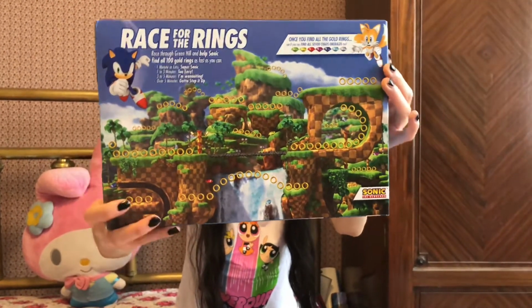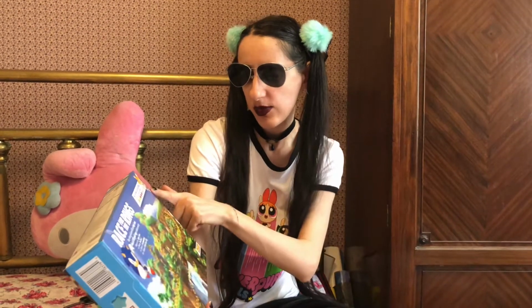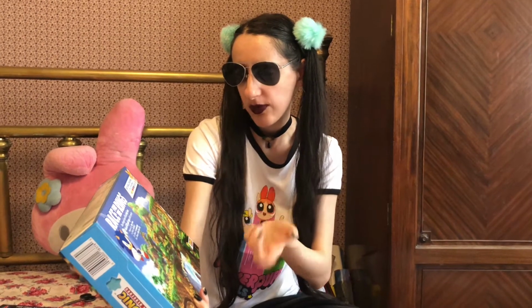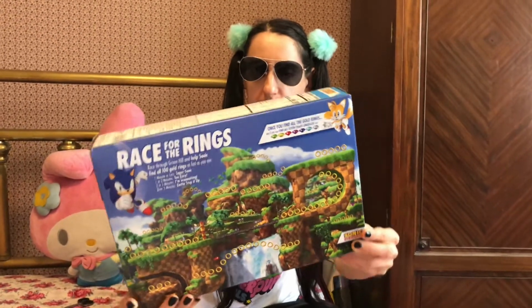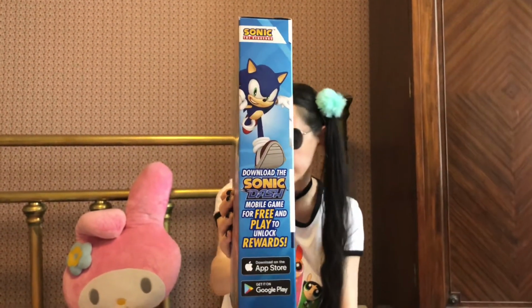You have to participate in the games, which is basically racing through Green Hill and finding all 100 gold rings as fast as you can. And then Tails over here wants you to find all the gold rings and all the 7 Chaos Emeralds as well. So that's pretty cool. He's on the side of the box too, asking you to play his free mobile game where you can unlock rewards if you do that.